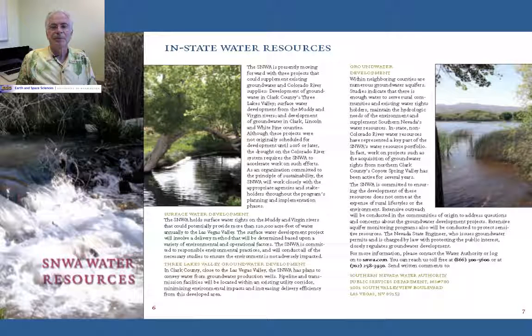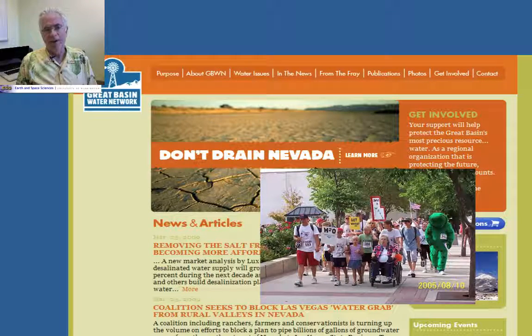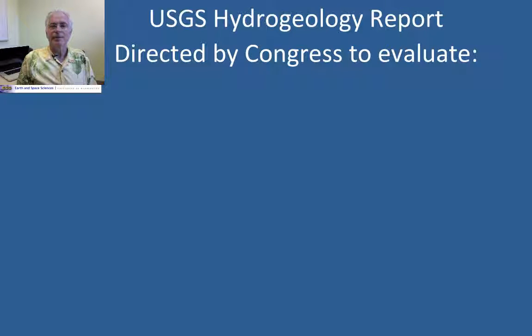Here's some promotional material from the Southern Nevada Water Authority, and in that they claim that they're committed to ensuring the development of resources without impacting the rural lifestyle or the environment. They plan on extensive outreach to address questions and concerns about groundwater development, and they plan to have extensive monitoring to protect sensitive resources. Now, people have begun to organize. There's the Great Basin Water Network, which has already organized protest marches and has a whole set of web pages and news and action items.